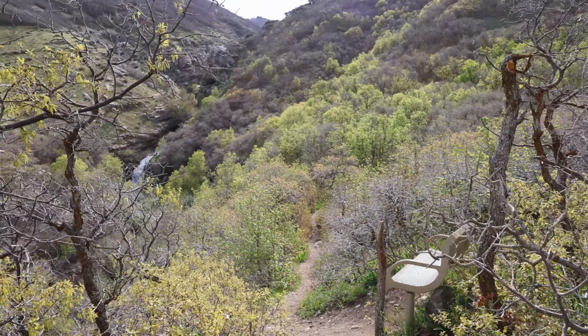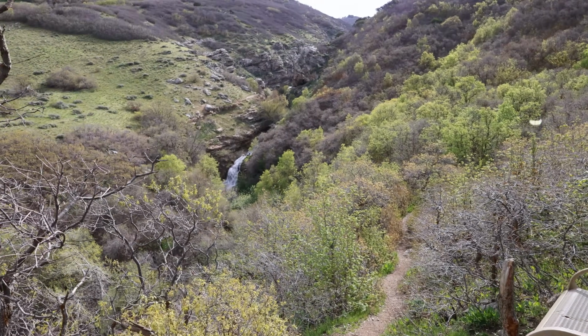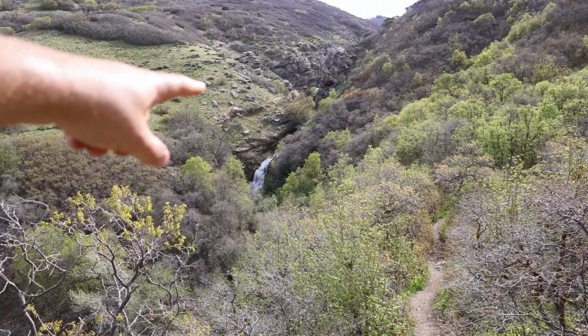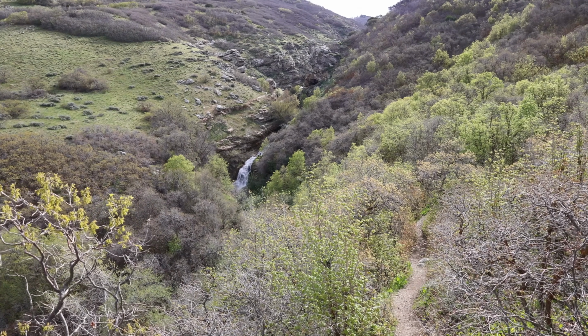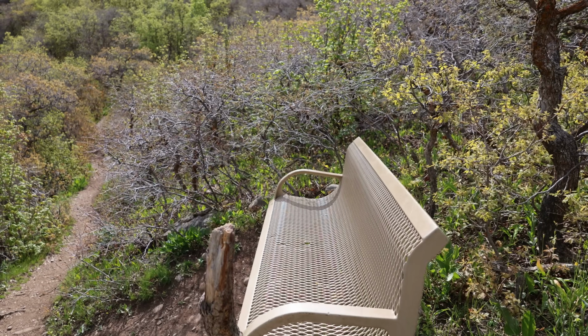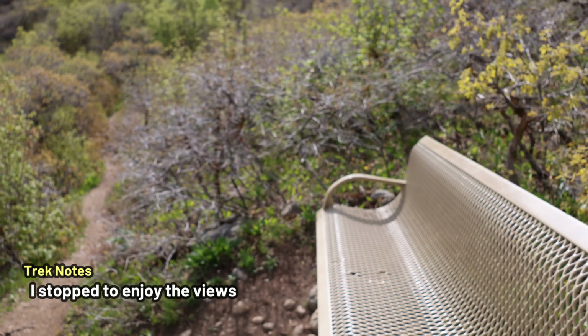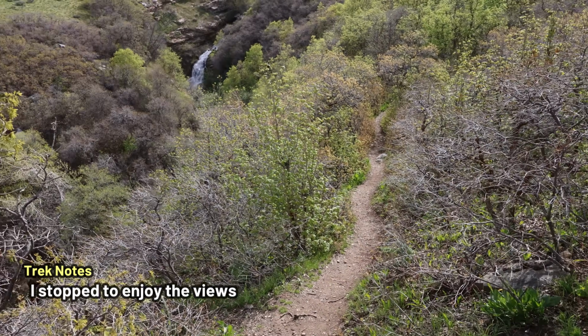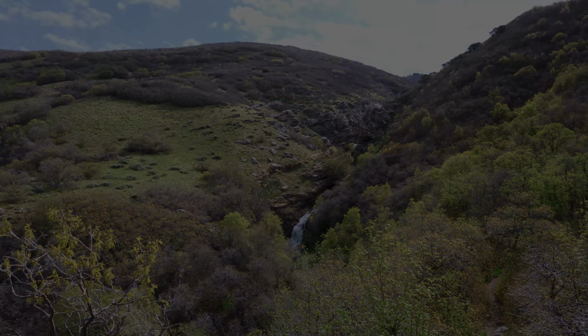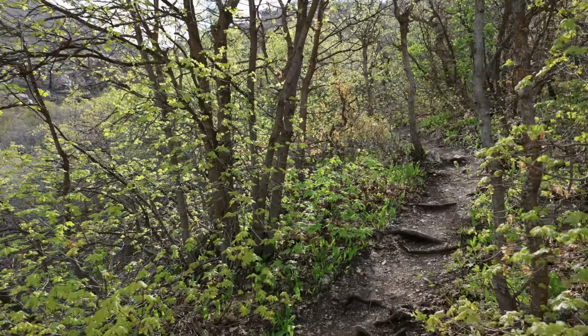Wow, look at that waterfall back there. It's like this big water slide beginning up there, all the way down here. There's this nice bench here, overlooking all of that. What do you think? Should we get going? Yeah, we're almost there.